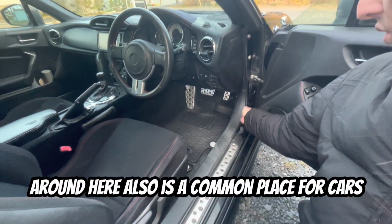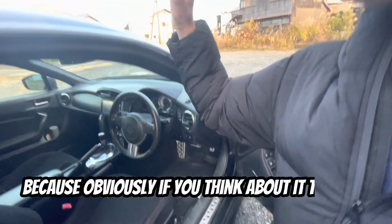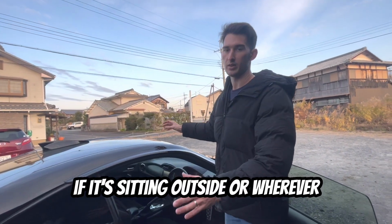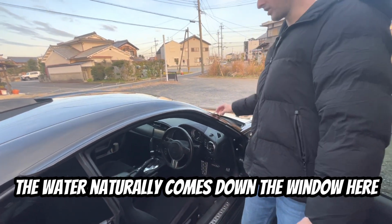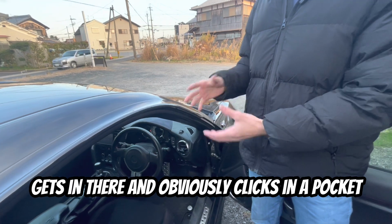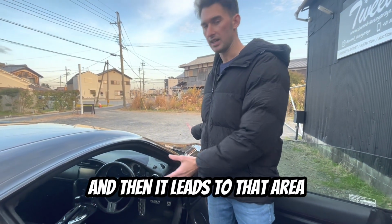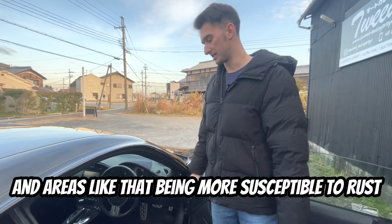Around here also is a common place for cars, especially older cars, to get rusty, because if you think about it this way, when the car gets rained on, if it's sitting outside or wherever, the water naturally comes down the window here through this gap and gets in there and collects in a pocket, potentially. And then it leads to that area and areas like that being more susceptible to rust.